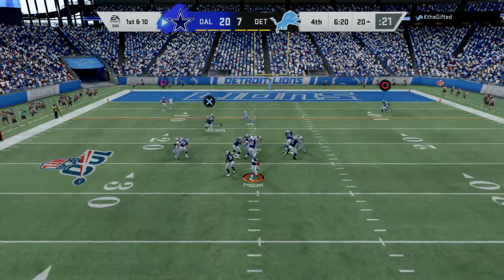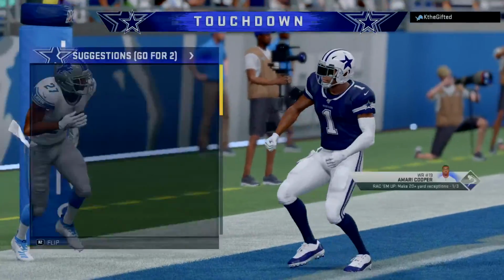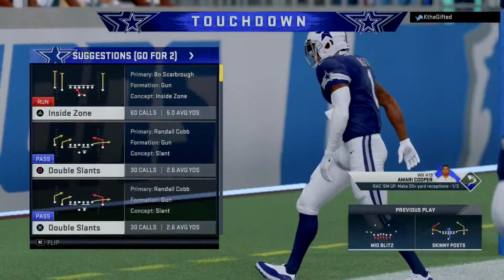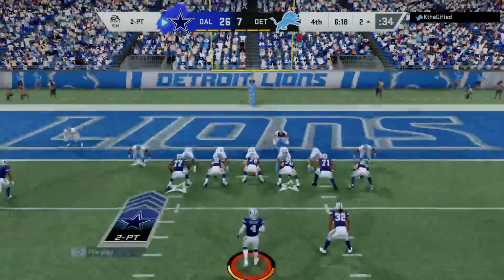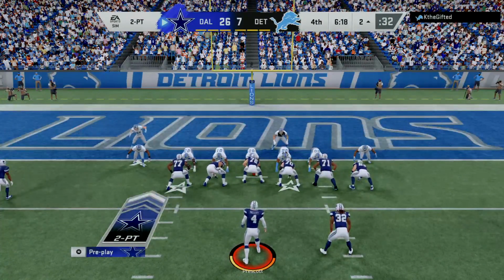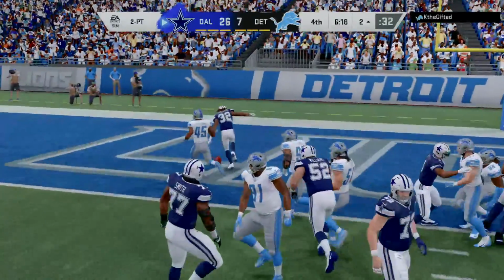A first down throw for Prescott. And that is caught. Touchdown, Cowboys. 3 touchdown passes now for Dak Prescott. And the Cowboys, they push out in front further. They were still throwing with a comfortable lead here late, and now that lead even more comfortable.